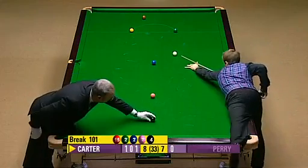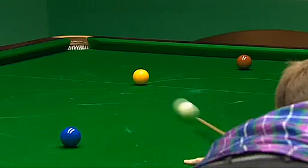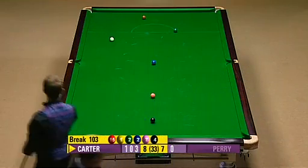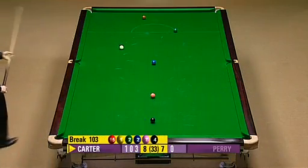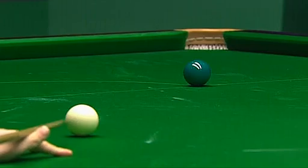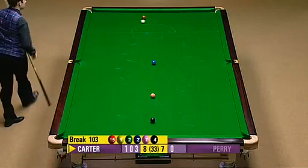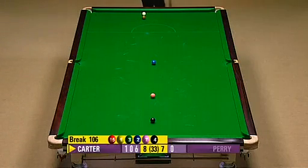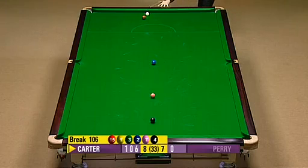Okay, Carter's second century of the session. 101. 103. He made a 106 to go 7-5 up. 106. In the last frame, Joe Perry made a break of 127.